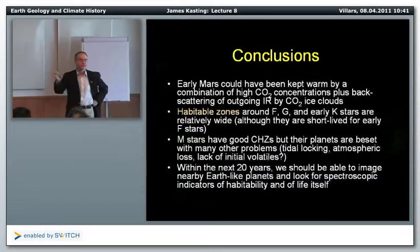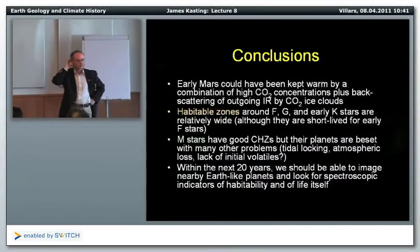There are suggestions it was liquid CO2 that did it, but the triple point pressure for CO2 is 5 bars and 216 Kelvin, so you need more than 5 bars, and actually we've looked at that radiatively. That doesn't work either. So actually we're pretty sure it's water. Other things have been considered.